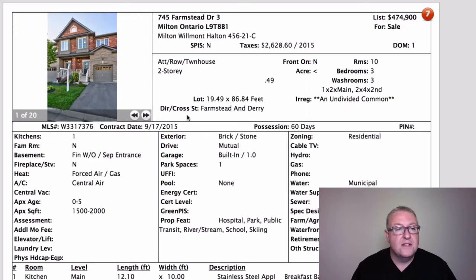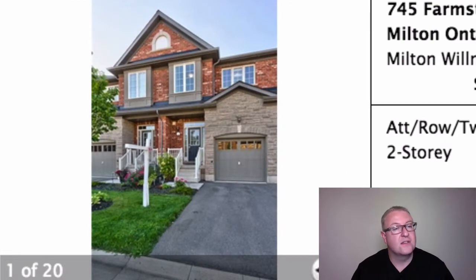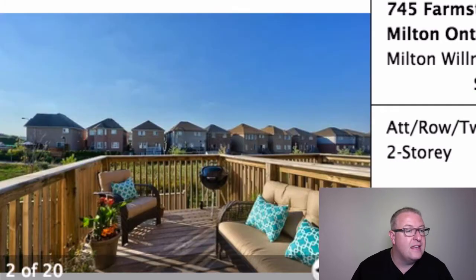Now, I'm a big fan of this one here on Farmstead, 474.9, and so it's built by Cost Corp. It is a freehold, but we call it POTL, which is parcel of tied land, which means the road that it's attached to is considered a common element that you all share ownership with for garbage removal and also snow removal. So there's an $80 fee per month for that.